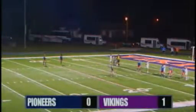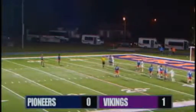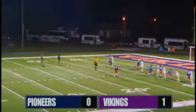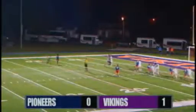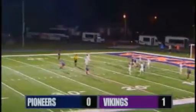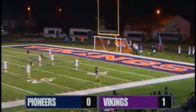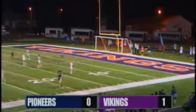Irani Sanchez is putting up where she wants her wall to go. There's about a 5-person wall, 10 yards away from this one. Pioneers will take this one in, but right off the wall. Nice job there by the Viking wall to stay with it. That gets sent in now, but well wide. 13 minutes now remaining.